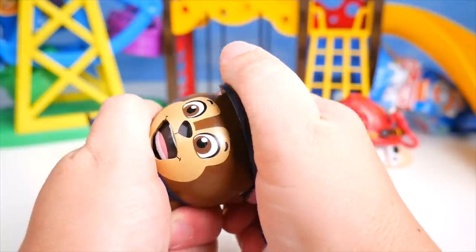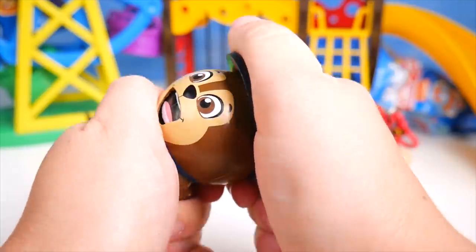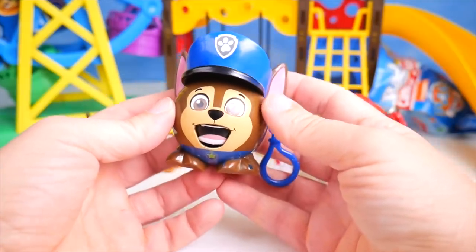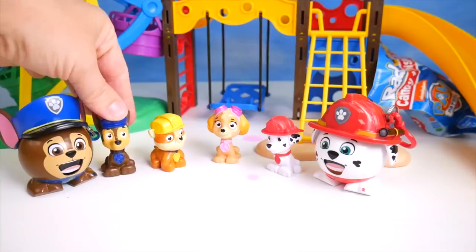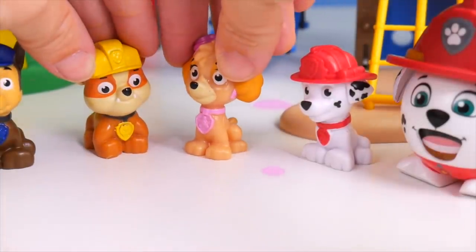All right, so I'm having a little trouble with Chase. He doesn't seem to want to stick out his tongue. Oh no, Chase. You don't want to share any candy with us? Well, okay. Maybe we can try a little bit later and see if you will. Maybe he's just being a little shy. Could be. Come on, Rubble. Let's keep looking.